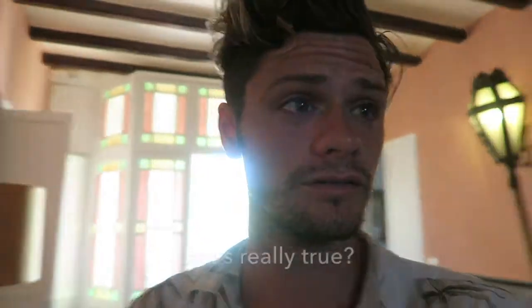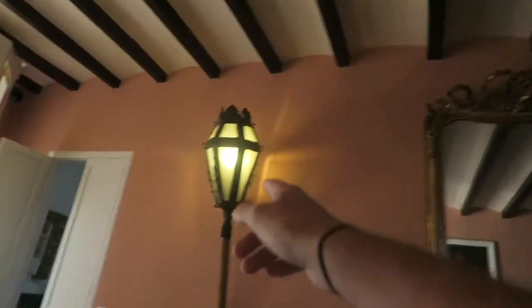And this is your history lesson for the day, ladies and gentlemen. Heels are actually designed for men when they first came out so they would be taller. Oh. But then women learned what it could do for your butt, and so they changed. Really? Yeah. That's really true. See? Unnecessarily big lamp.